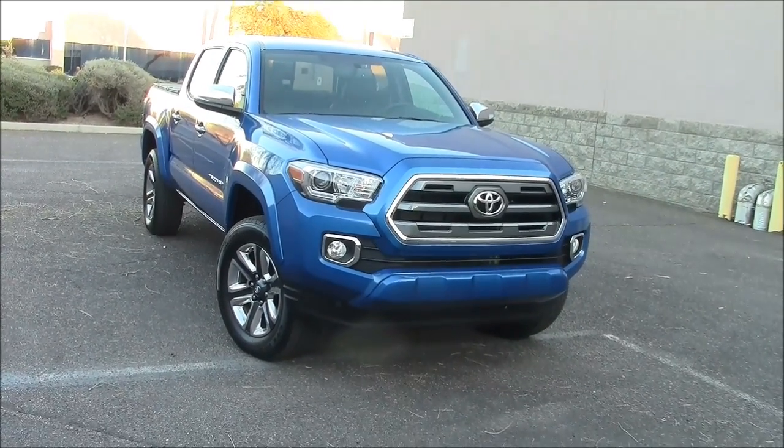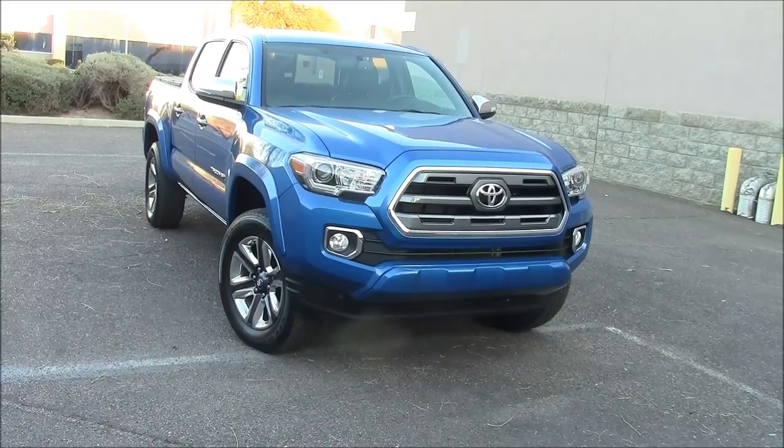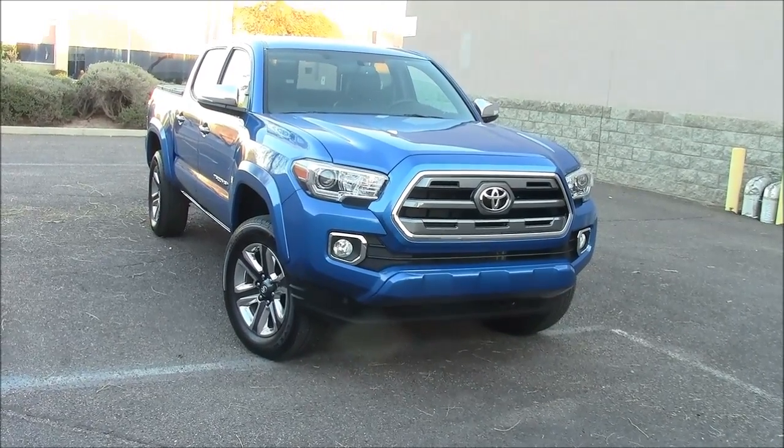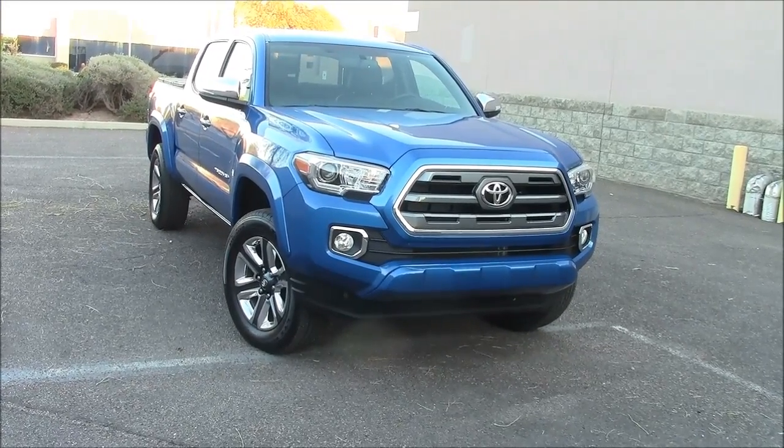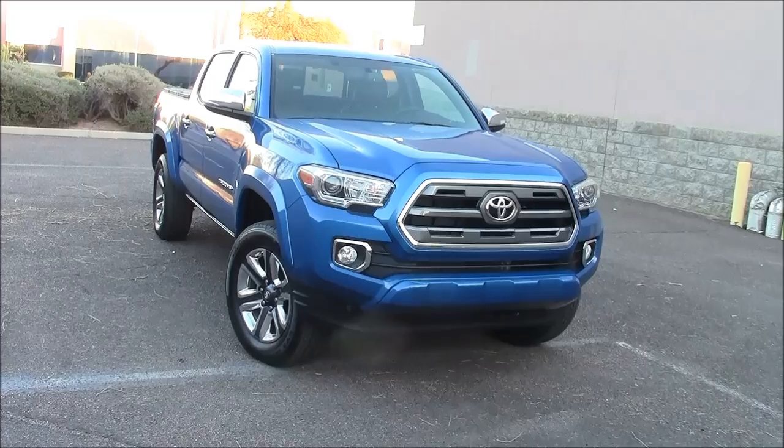So now we've covered the styling, the engine, and the cabin, and the headlights. Next thing up is to get some driving done. See how this performs, especially the fuel economy. And a bit of off-roading down the road.